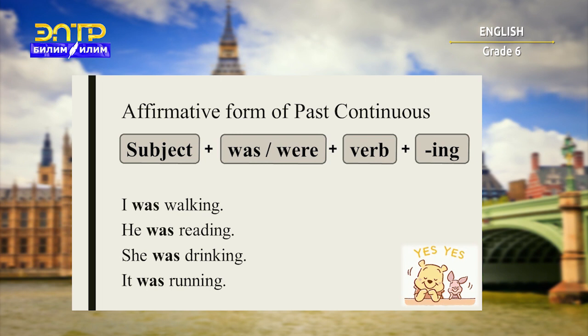Okay, now look at these subjects, please. Why do we use was here? Why not were? Because the subjects are singular. I is only one person, he is only one person, she is only one person, and it is only one thing. So with singular forms, we use was.